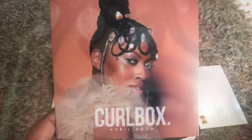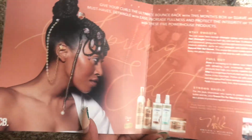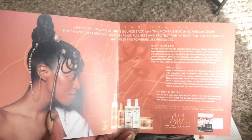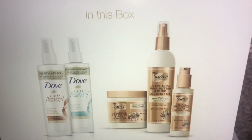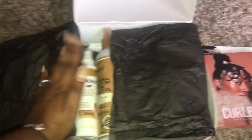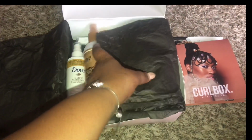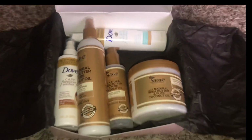Today we're going to be unboxing April's 2020 Spring Edit Box, which is going to be featuring Suave and Dove. Now let's see what goodies we have inside, okay? So here is a quick sneak peek and I'm already excited. Looks like I'm going to love this box already, box full of goodies.